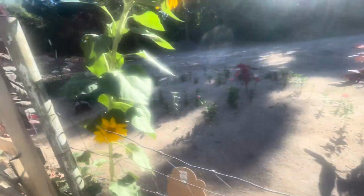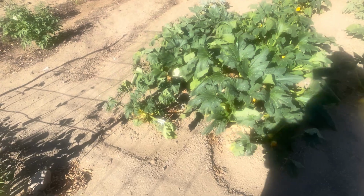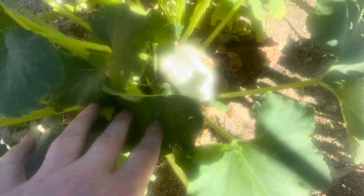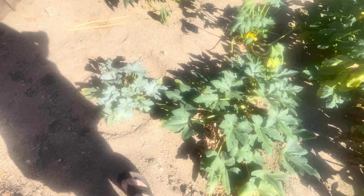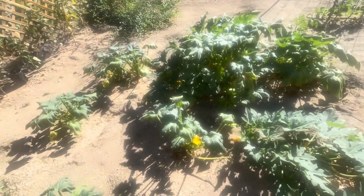Grab my jacket. It's kind of a low note to end on. These squash out here are smaller, looking puny in the heat of the day, but that's okay. These are our second round of summer squash. They did not do quite as well as the first round. They haven't had as much time to grow either. There's a big scallop. A little bush delicata on that guy.